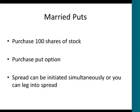In my advisory service, we do it both ways. Sometimes we'll do a simultaneous purchase of the stock and a purchase of the put option, and sometimes we'll leg into a married put when we have a profit in a stock to protect that profit.